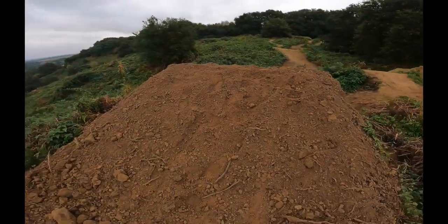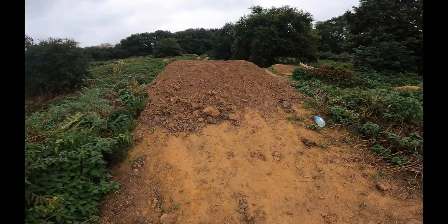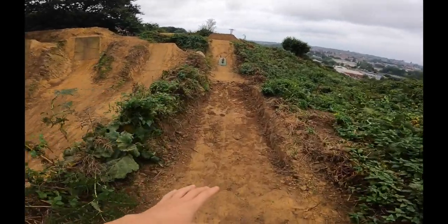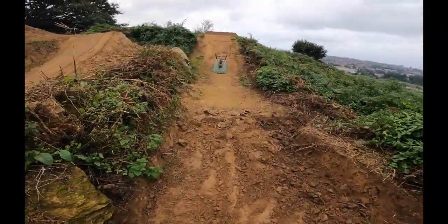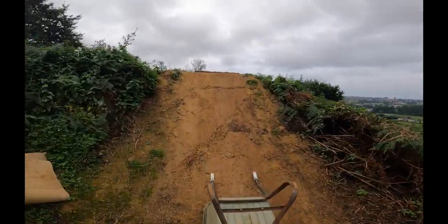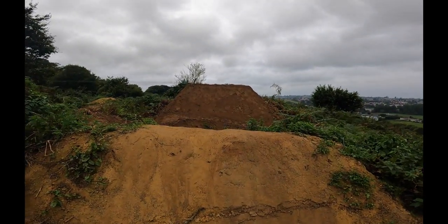Should be great fun. So you should be able to get a bit more speed off of this roller. This whole level is a little bit lower. And then with the improved takeoff, it should be so much better.